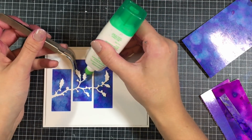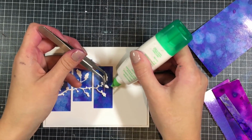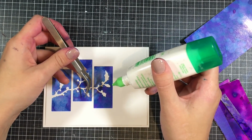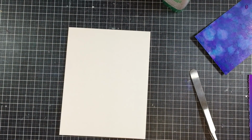So for this one, I went ahead and I secured those little leaves here using a little bit of glue and my tweezers in order to make sure that if I mailed them, they didn't get caught in the envelope or anything and rip. So that's really important, is to just glue down these layers. Absolutely gorgeous. I absolutely love that die. It's one of my favorites.